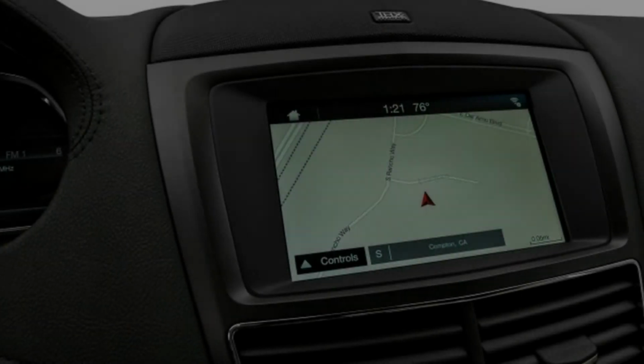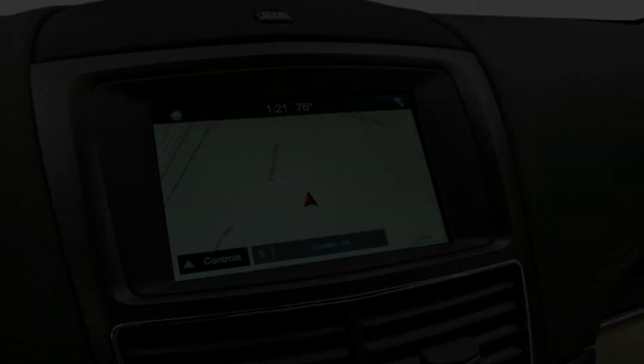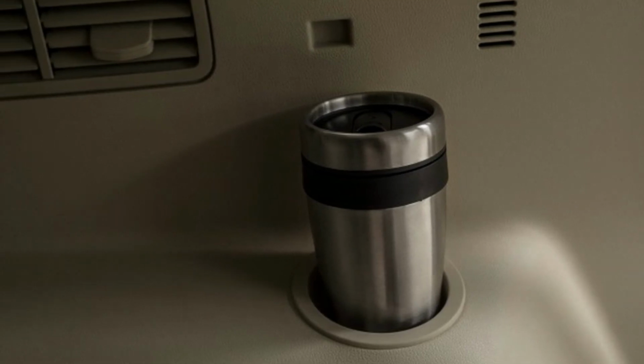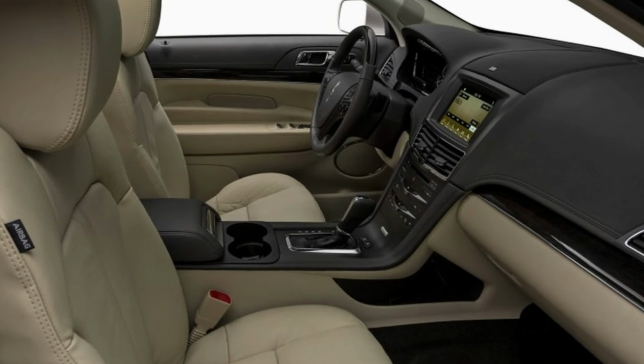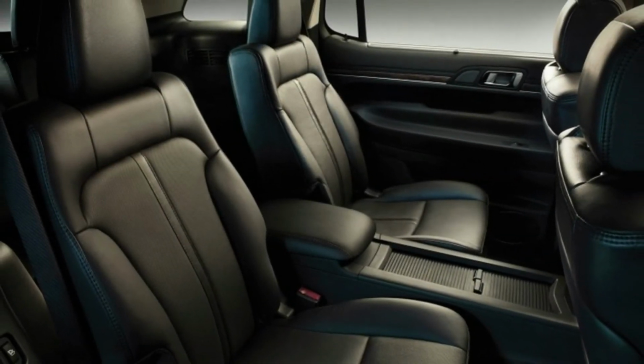Driving. The base MKT's acceleration is disappointing. We prefer the stronger power and more locked-down feel of the MKT Reserve. The turbocharged V6 has plenty of snort for passing, and the Reserve's elite adaptive suspension improves this big wagon's agility without degrading ride quality.